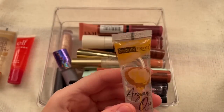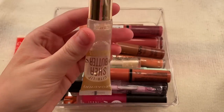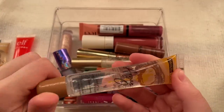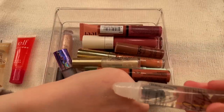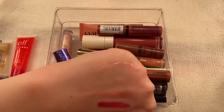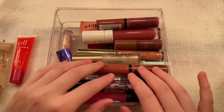I know I said I wouldn't swatch it, but I kind of want to compare consistencies because look how liquidy that is versus this one, which drips a lot slower. So let's actually compare them. Applicator as well. Yeah, see? This one's a little bit more oily almost. Okay. Let's see.